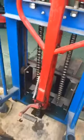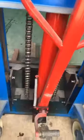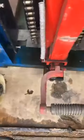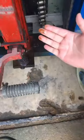And some customers are curious about why GOCLEAN can clean such heavy oil on the equipment. Oh my god. Oh. Oh my god. Okay. Give me tissue.